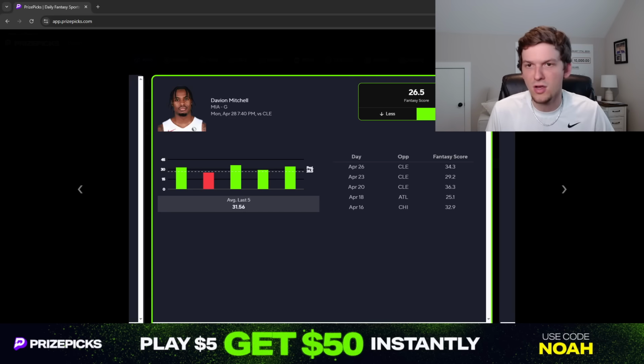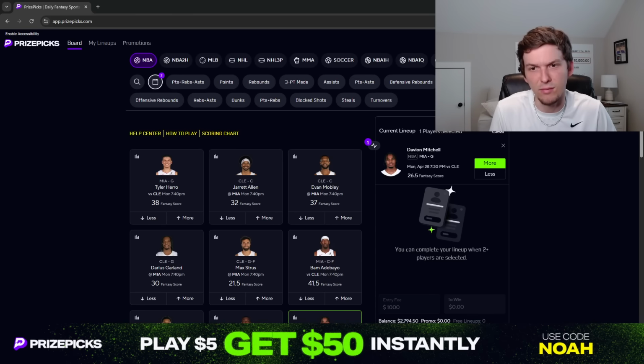Barring foul trouble, barring a blowout, he's probably playing like 37, 38 minutes here, maybe 40 minutes. Miami obviously has to win this game or their season's over, so they're probably going to run a really tight rotation here. It's basically do or die for Miami. So, this is our first play for Monday.